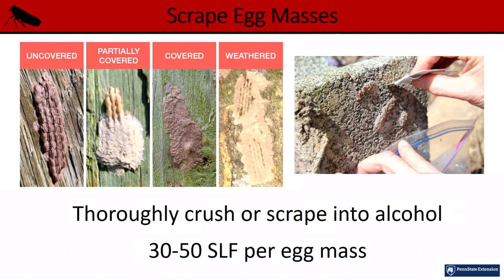Here's what the egg mass looks like. These are what the eggs look like. They lay them in rows if they're uncovered. Usually, after they lay them, they're going to come back and put a coating on them that protects them so that they can be safe over the winter. So they're going to put this gluey covering on over, and then it starts to weather and crack. So this is what the egg masses look like in all of their stages. Here's one on a concrete block with somebody scraping it into alcohol.